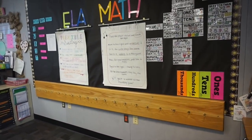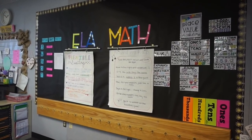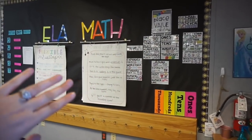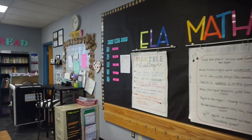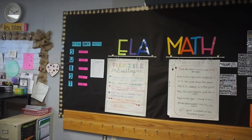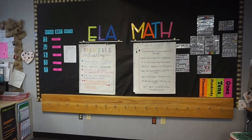As we move to the left, we have our main hub of the room, and this is basically where everything goes as we're learning. So here I have some math vocabulary. I've got our anchor chart that we've been working with. And then if you move this way, we have ELA. And as the year progresses, this will obviously add more to it. There will be more vocabulary, more anchor charts, more silent teachers, if you will.